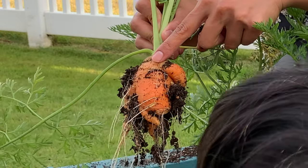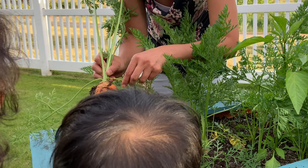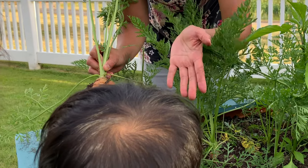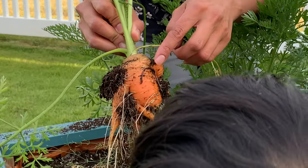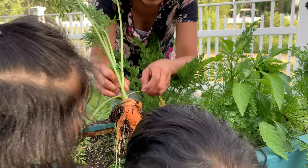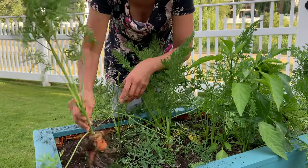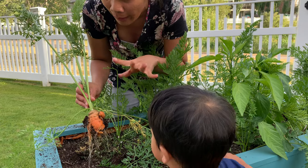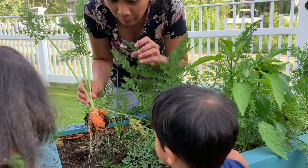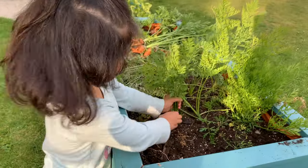Oh no, there's a worm. Maybe that's the one that's eating our vegetables. The worm. It's an earthworm. It's fine. It helps us. There's a worm. Earthworm. It's fine. It's helping us make the soil soft and buhaghag. What's buhaghag? Yeah, buhaghag. This one. Yeah, do it.